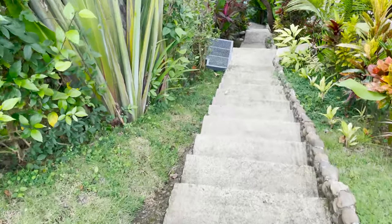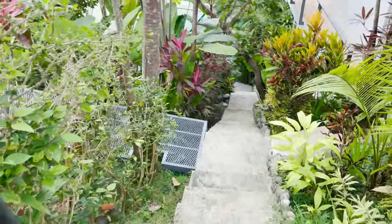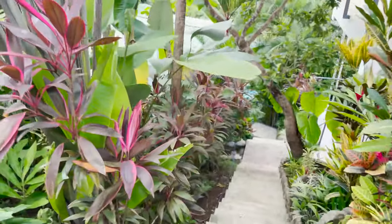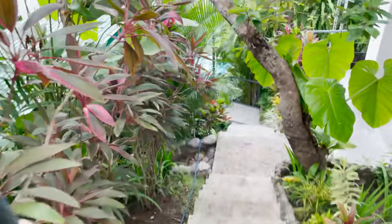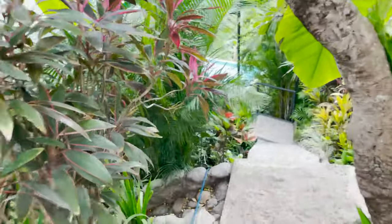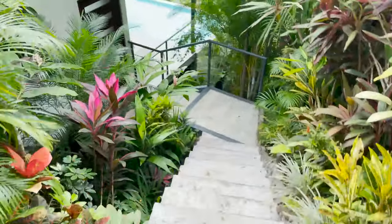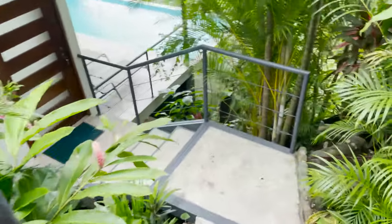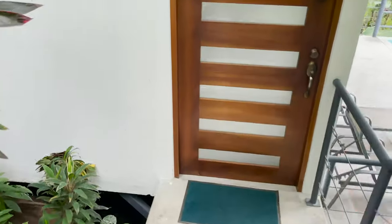So we start our little descent down these stairs, which is why I'm out of breath, because I just climbed all the way up these stairs, but I promise you it's worth the hike. As we continue our descent, we will make a left into our Airbnb, which is absolutely beautiful and a completely different style environment versus the last one we were in, Monteverde. So as you can see, this is the entrance to our Airbnb.